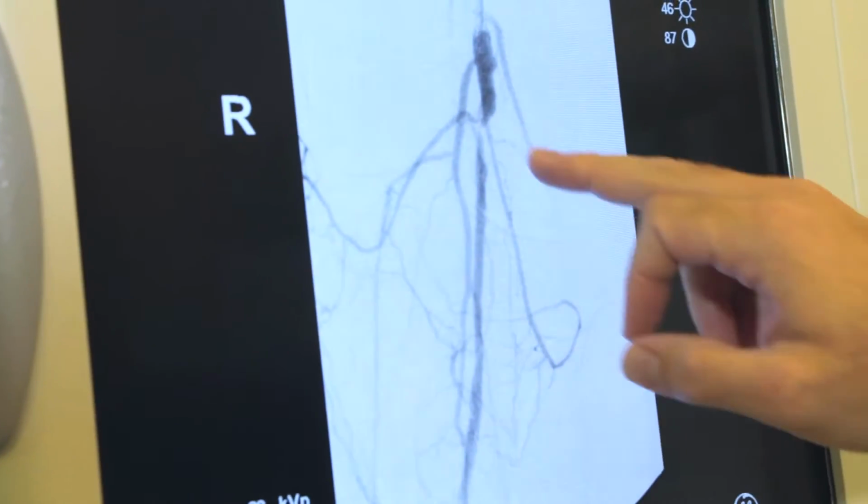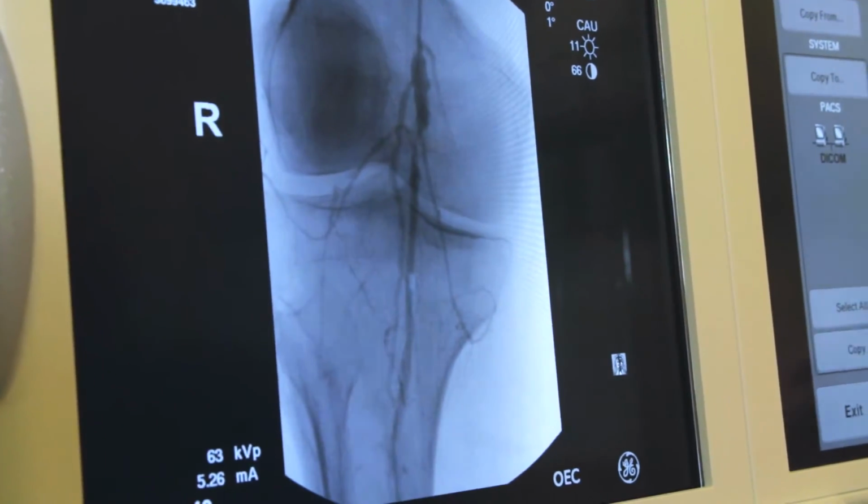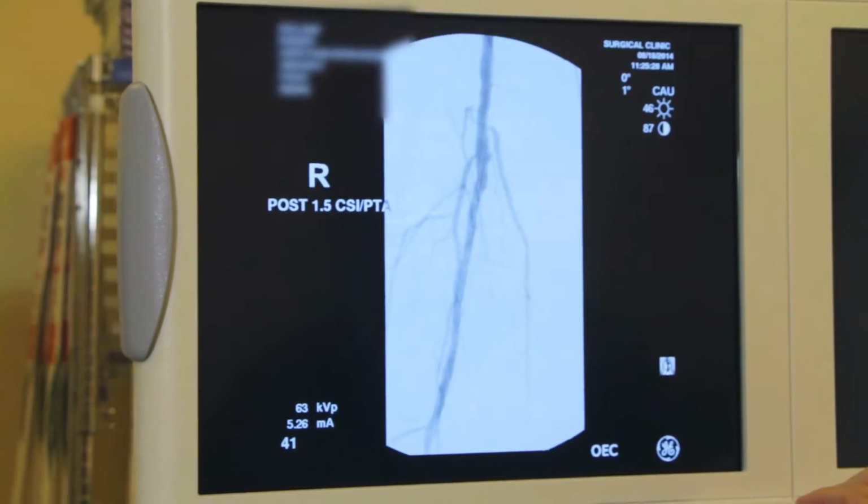This is a great picture of a gentleman with a foot ulcer. He's also got a 99% blockage of what's called his femoral artery. CLI is a limb-threatening problem. I kind of refer to it as a heart attack of the leg.